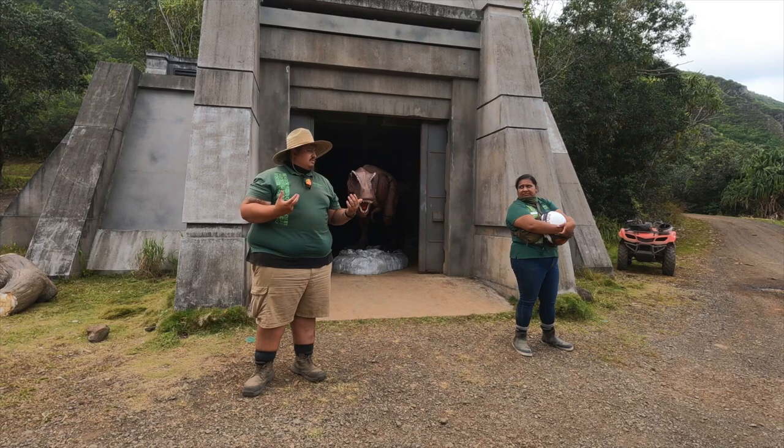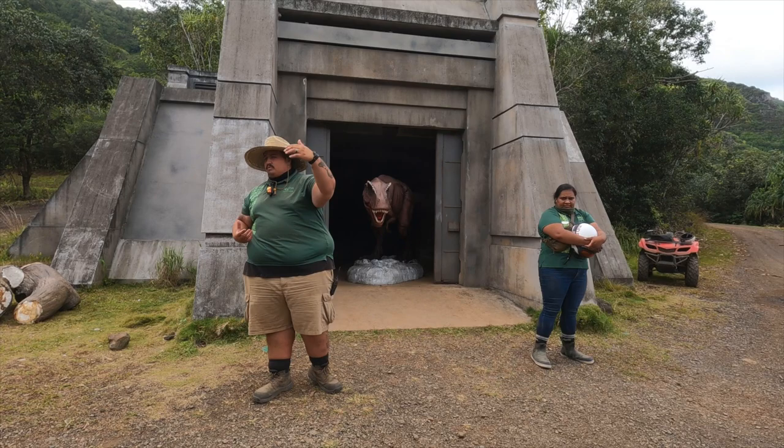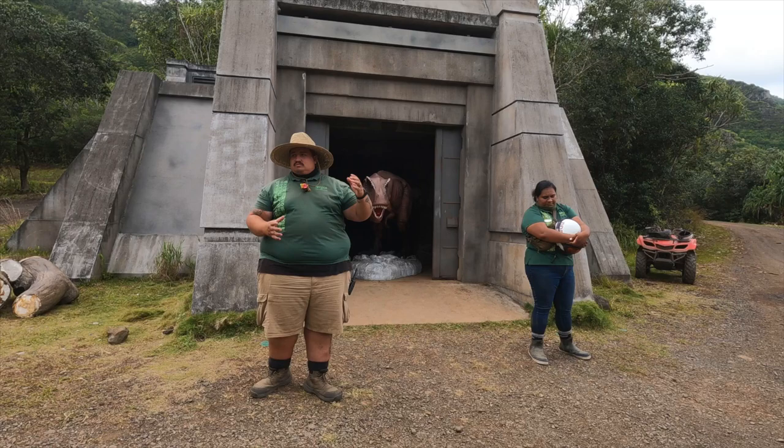So that was a symbol of basically not only between the plant and man, but also between man and nature, right? The land, everything is considered as your kupuna or older sibling. You treat it like family, right? And in turn, it'll take care of you.